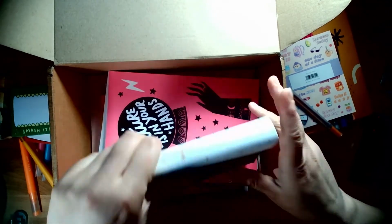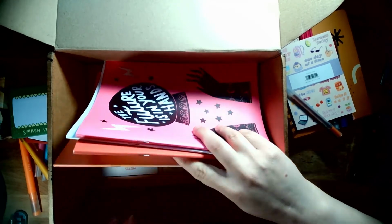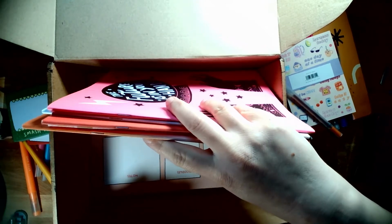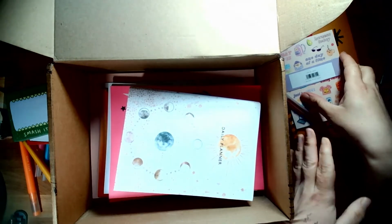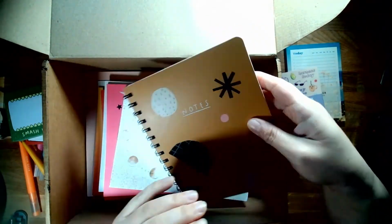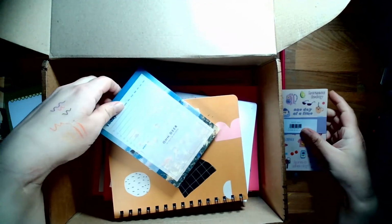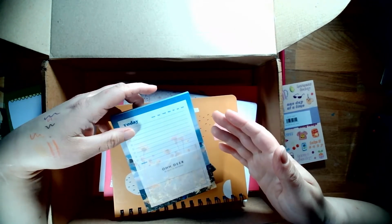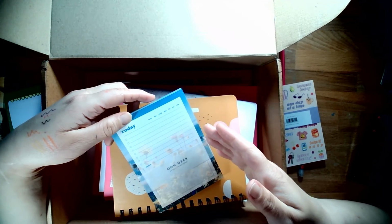Let's do it. So we've got 1, 2, 3, 4, 5 lined notebooks, 1 big to-do listy thing, 1 daily planner, 1 hardback notebook, small, well, medium, with pretty things on it. We've got a to-do list and a notes to do today. Well, it's not really a to-do list. You could write a list of nice things on it that you don't have to do, like sit in the sunshine, eat some cheese.